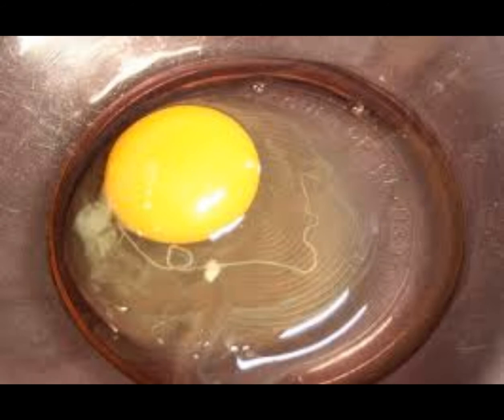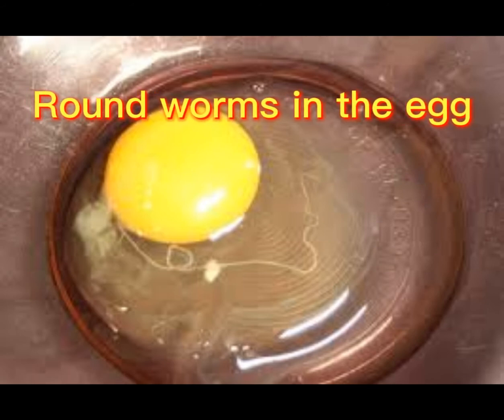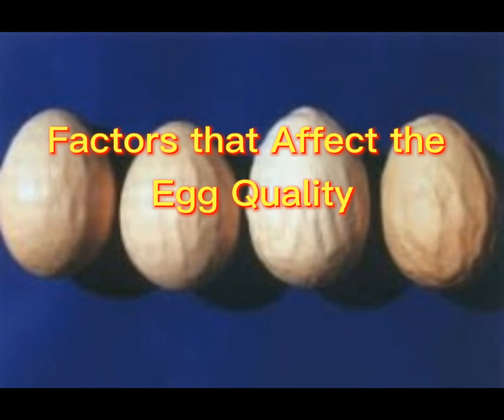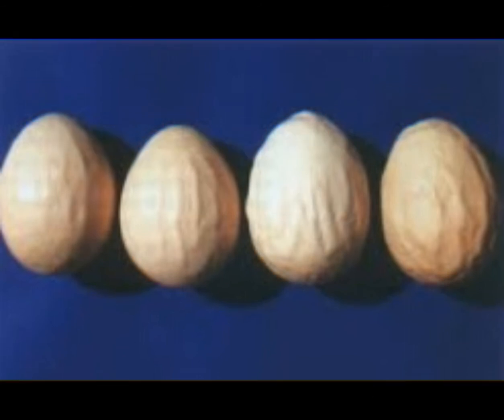Next is the presence of roundworms inside the egg. Now these roundworms usually migrate up from the cloaca into the oviduct, but this is very rare in occurrence. Now let's go to the factors affecting egg quality.